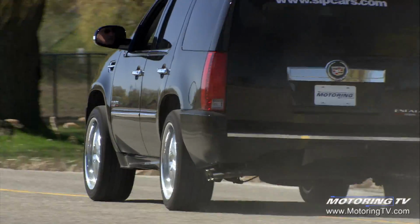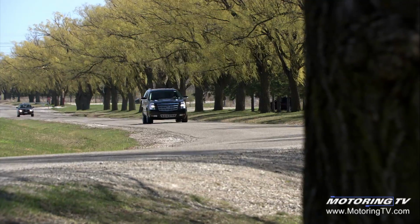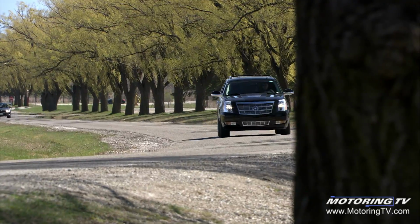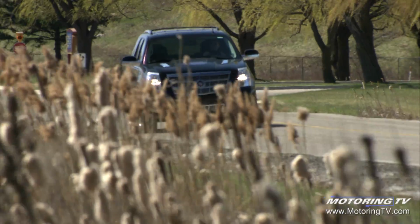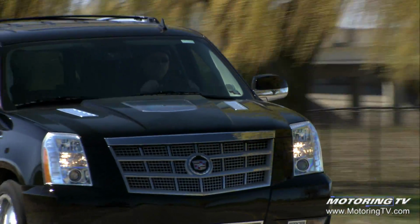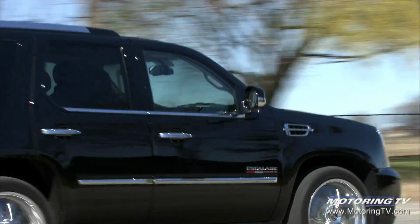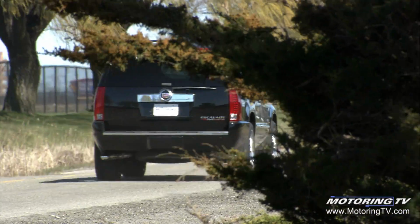Where the base engine twists out 417 pound-feet of torque, which is a stout number in its own right, the supercharged SLP motor churns out 517 pound-feet. This not only improves the initial launch, it brings a brawny mid-range that continues through to insane speeds. The top speed? It's capped at 280 kilometers an hour.